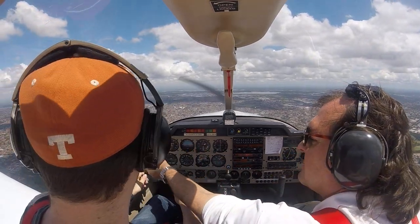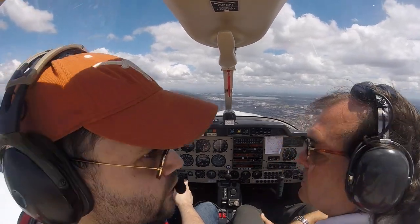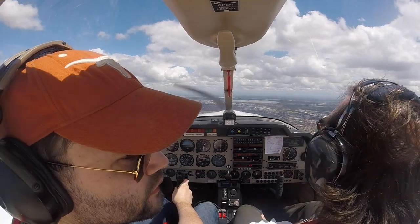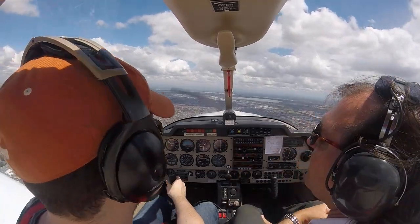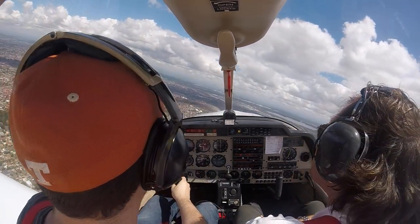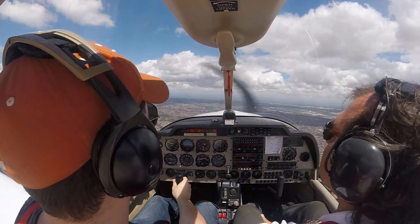There's the railway line, see it? Yep. Once we pass that, then we can turn and climb, because then we're outside the zone. Okay, which way are we turning? We'll be turning to the left, so clear right, centre, left, let's turn. And you notice all the roads are going west. Should I climb as well? Do the turn first. About there's good. Okay, now let's climb up to 2,000.